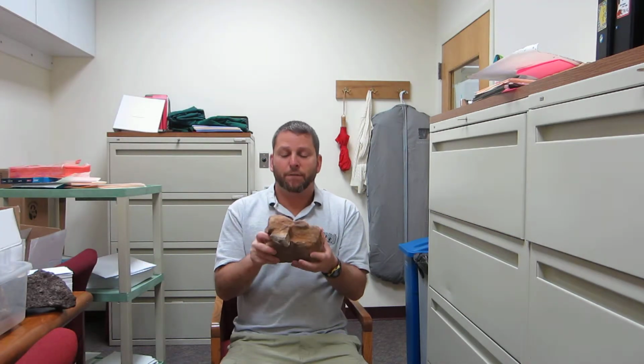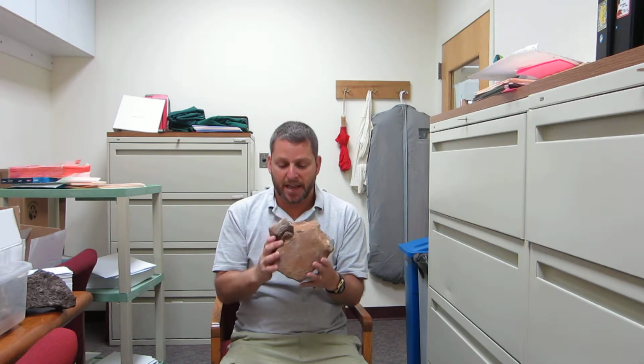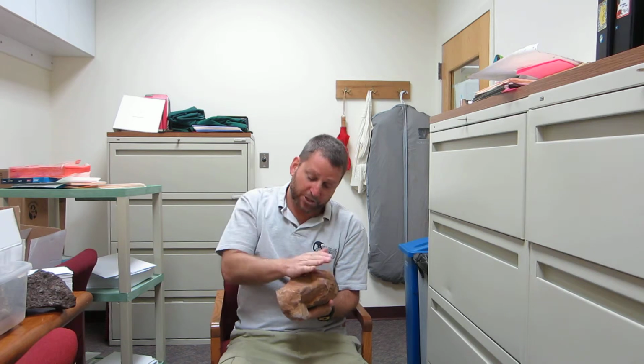A second kind of sedimentary rock, also formed by rocks and sand rolling down a mountain or rolling down a stream, is called a conglomerate. A conglomerate is rocks that are glued together by other rocks. And so they just roll down the mountain, they get pushed and pushed and pushed, and as they get pushed deeper and deeper underground, eventually they turn into one big rock.